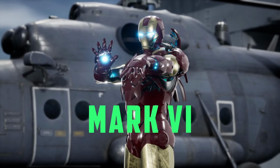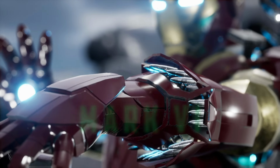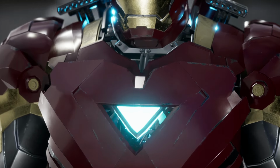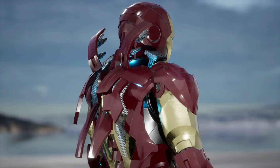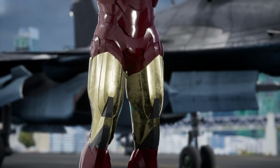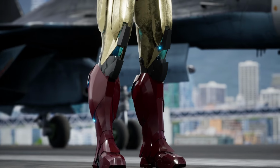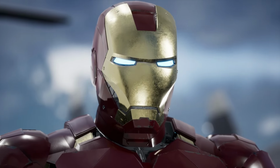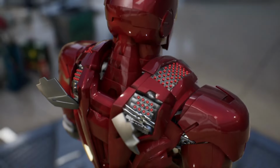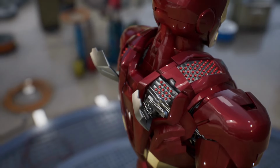An upgraded suit with a triangular reactor, because who needs circles when you can have aggressive geometry? More power, more defense, more weapons, and more elegance in every move. Enough to lead a team of superheroes without a single pixel out of place on his HUD. But then, aliens. And with them, the need for something bigger, something spectacular.